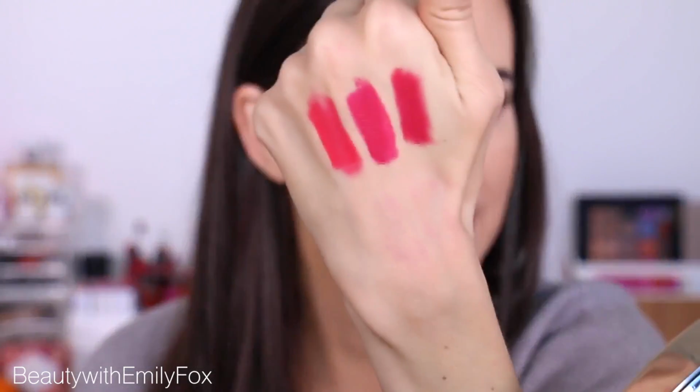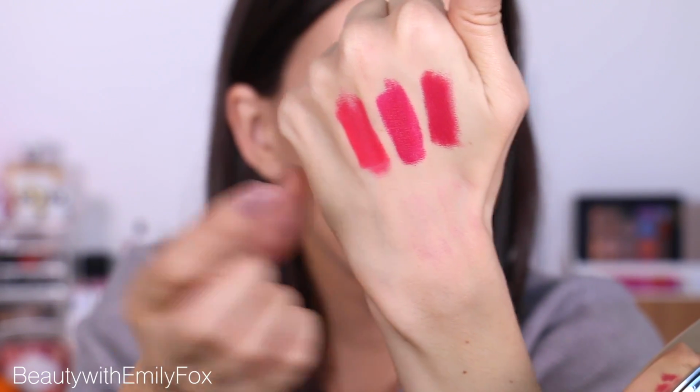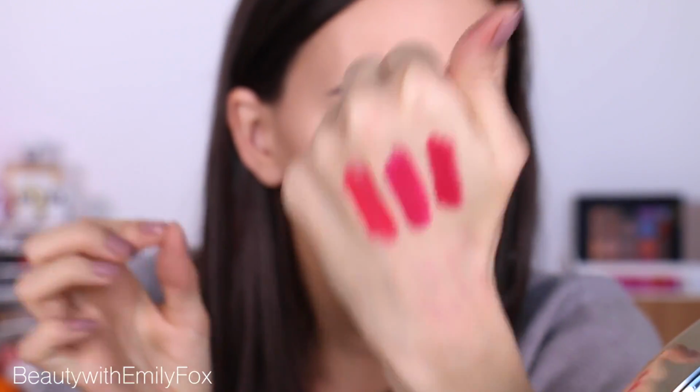Honestly, on the lips, you can barely tell the difference. On my hand, you can see a little more how the Maybelline one is a tiny bit more pink and the other one is a little bit more red. But look at how they look on my lips. Basically the same thing. You would have to be an expert in lipstick and have natural lighting on them to really see the difference. I'm going to be able to go and do my errands and nobody will notice that I'm wearing two lipsticks right now.